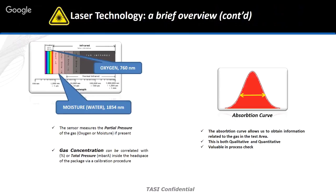Diving a little deeper into the laser spectrum itself, our lasers operate basically in the near infrared spectrum, just slightly in the visible range, but mostly in the invisible range, for oxygen and for moisture and CO2 as well.